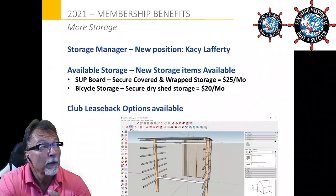It's going to be convenient. $25 a month right here times 12, and the overall cost of this project is $245, and a fair amount of sweat.